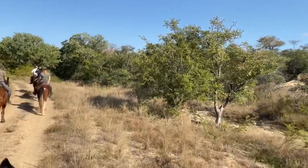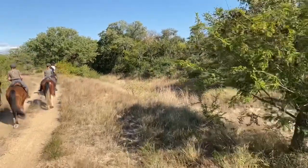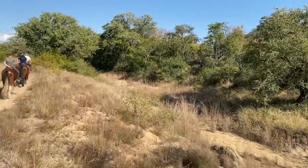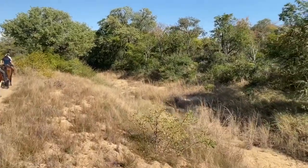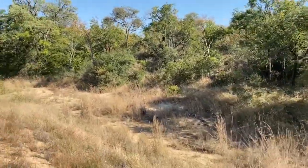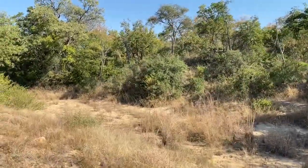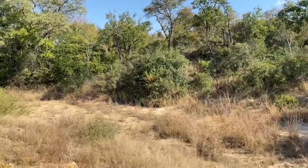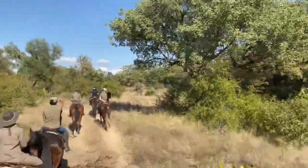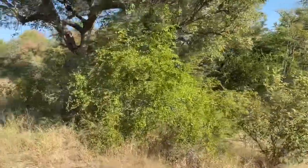A couple of years ago, a young lioness had her first cubs right here in front of me in this bush. There's a little gully. That's where the lion den was. I remember that very well because we were the lucky ones on a horse ride that saw those cubs first, and no one knew they were here. It's just by chance.